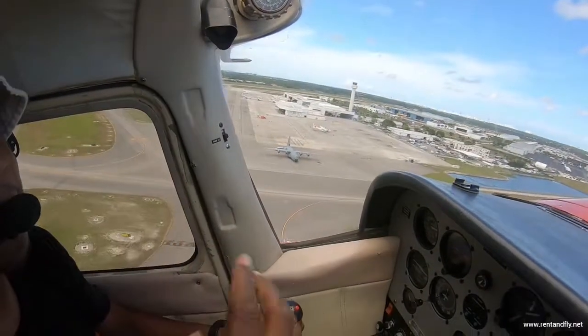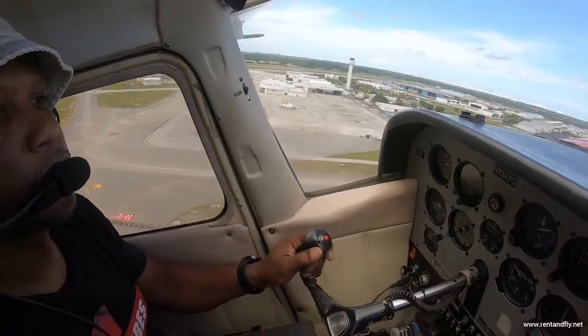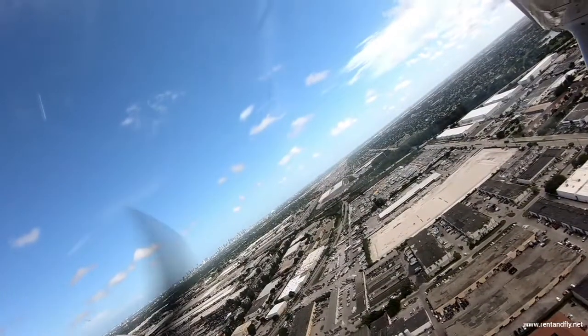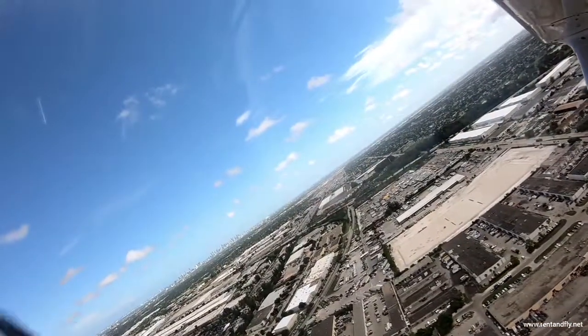Another beautiful day here in South Florida. Today, I was flying with Corey, his father, and his brother. We were going to Key West.